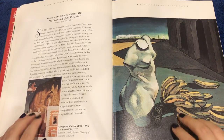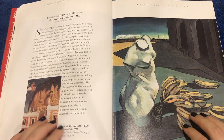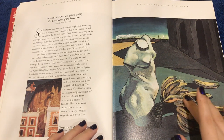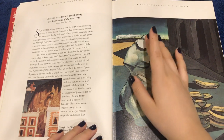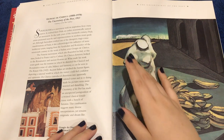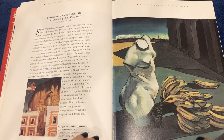Giorgio de Chirico, I think that's how you pronounce that. This painting is called The Uncertainty of the Poet, which could be the title of my autobiography. This one, let's see what it has to say about this one.